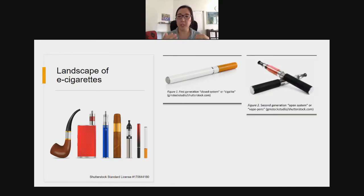Next animation. The second generation is a little bulkier, a little bigger, largely due to the battery size. So it has more power and it is a little bit more customizable. So the vapor is able to inject their own liquid, whatever they purchase or order, and put it into the cartridge. And they can play around with what they're vaping. That way, it doesn't have to be restricted to that particular brand.